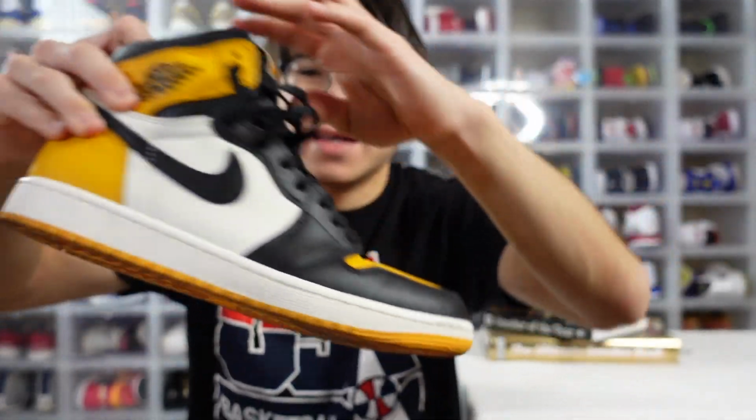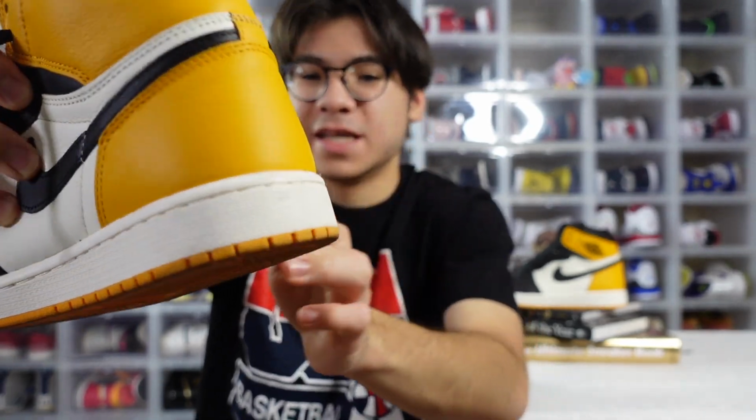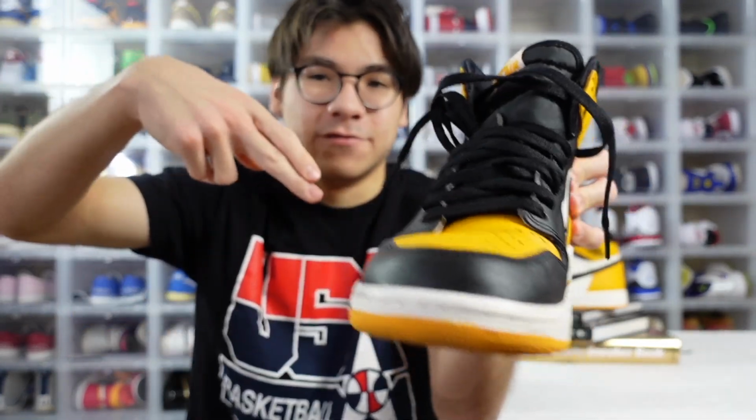This is Cody's pair. He loves the shoe. He's already started to wear it, but you can see that this midsole is already getting very dirty very fast. So yeah, that's the last con I want to include.